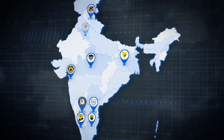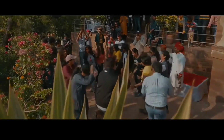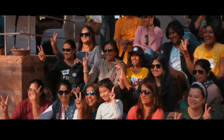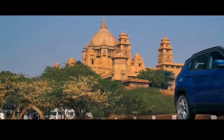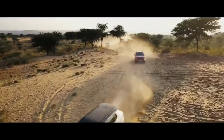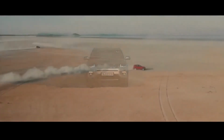Today we have 9 different Jeep Owners Clubs across India. We are a bunch of happy Jeepers. The Jeep community is becoming a big family, and we help each other enjoy and share our experiences and our love for the vehicle. I think that's what's connecting us so strongly. The bond has grown stronger and stronger every time. We bought our Jeep in 2017, and ever since we've been enjoying being a part of this wonderful Jeep community.